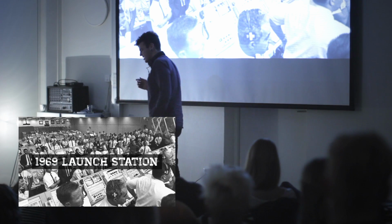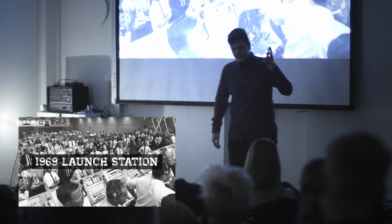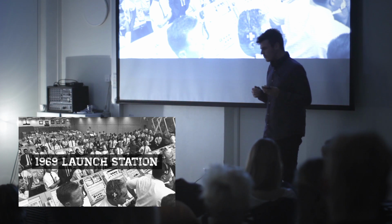Amazing that the launch station that once helped put man on the moon actually only has a fraction of the computing power of what I'm holding in my hand right now. Because I'm not going to pretend like I think all of you are completely oblivious as to how fast computers are developing, but have you ever thought of the underlying principles that help this?